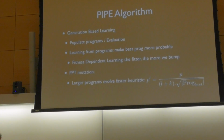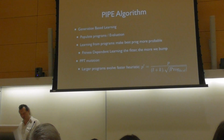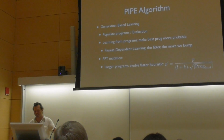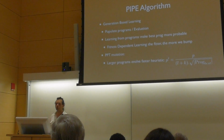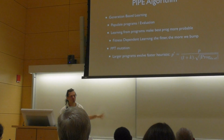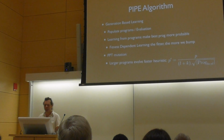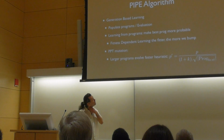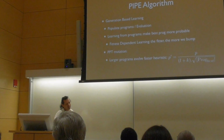And well, let me expand the generation-based learning here a little. We first populate programs by sampling from the PPT structure, and then we evaluate them, of course. This is standard, right? And then we are learning from programs, and there is an algorithm that makes the best program more probable. So we're changing our structures, and fitness-dependent learning is one of the interesting heuristics they use. The fitter programs get even more probable.